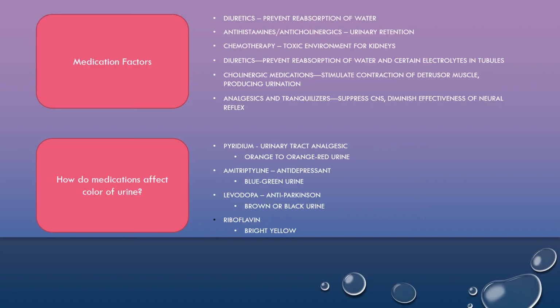So we did talk a little bit about medications and how they affect our urine. So you can see there medication factors. Why would we be taking medications? And there's some factors listed above there. But really what I want to talk about is the color of that urine.